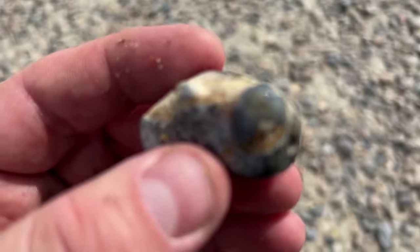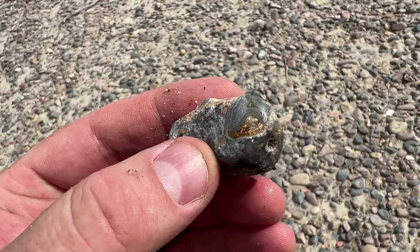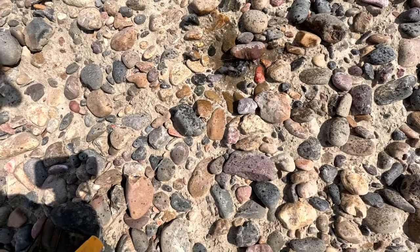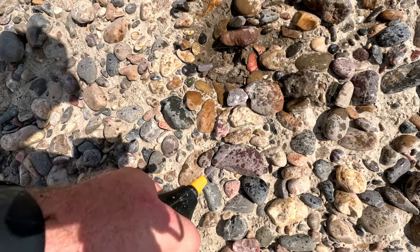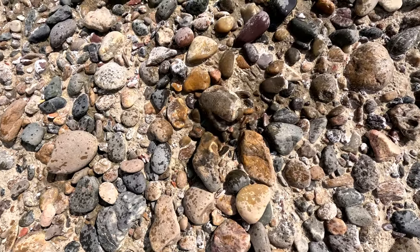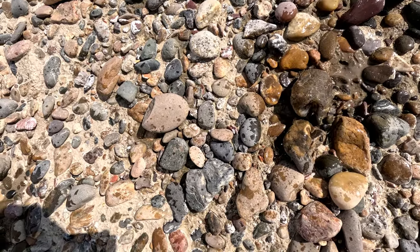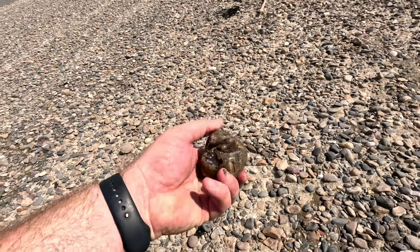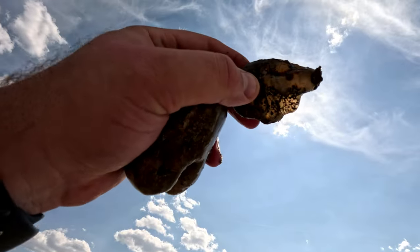This one's kind of neat. Got a little pattern on it. Right there. And what do we have here? A Montana moss agate. Oh. And then I see something here too. That's another agate. Almost looks like the shape of a lion cast, maybe. Yeah, I think it is. Got some bands up in here. And we got this piece. The sunshine through it. A little bit.